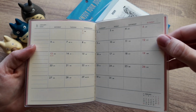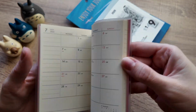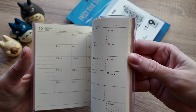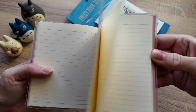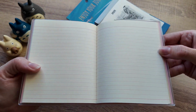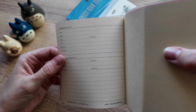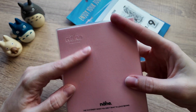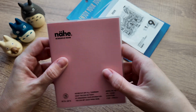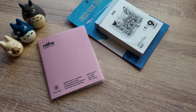But this is not going to be a nice aesthetically pleasing journal or note diary, because I'm gonna scribble and cross things out, I'm sure, as I try and get through all of the videos that I have planned. And let's just have a look at the back. It's just lined paper, which is really handy. I do already have a notebook that I use for video ideas and research and things like that, but it's handy to have all of those things there. And then, like most diaries, it has a little personal data and in case of emergency page at the back. And that's it. And it's just got this nice plastic cover, the stationery, which you don't want to leave behind. It's really, really nice and just really small and compact, and that is exactly what I think I need for planning all of my video content.